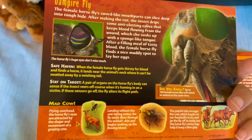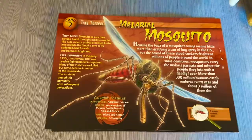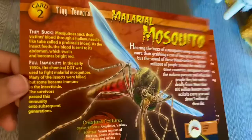And then of course, nobody likes mosquitoes, right? Yeah, little insect vampires. Nobody likes mosquitoes, just eesh. Mosquitoes, not really good for us, but good for the creatures that eat them.